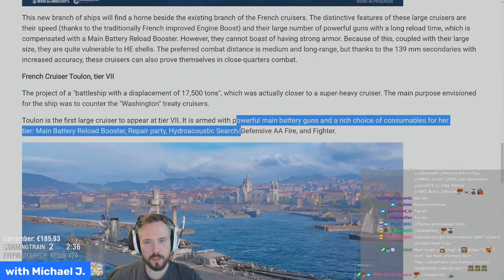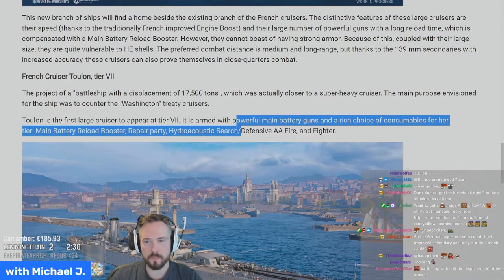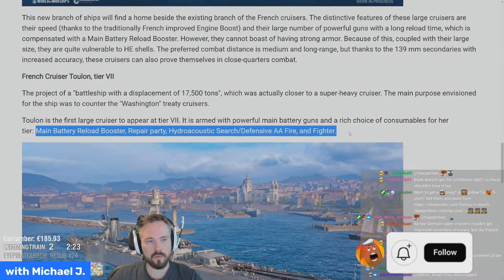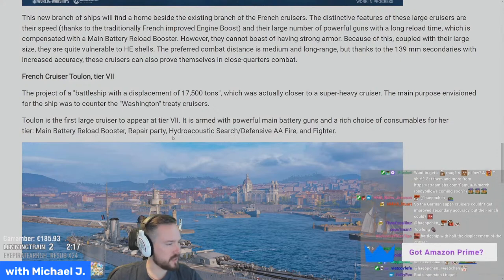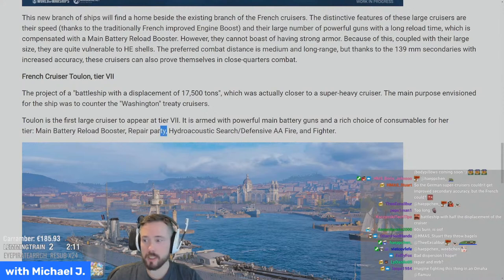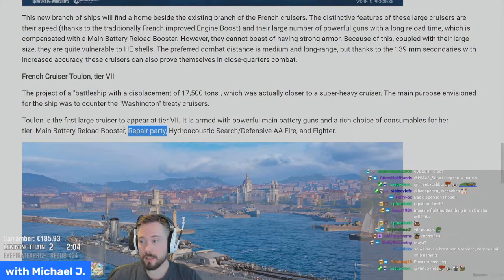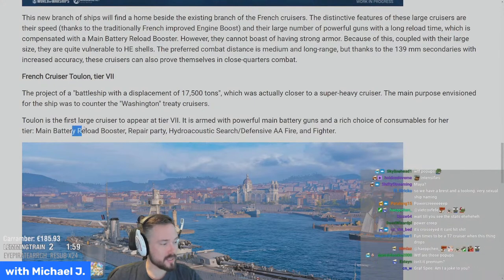It is armed with powerful main battery guns and a rich choice, which is super cruiser at Tier 7. Oh shit. And a rich choice of consumables for her tier. Main battery reload booster, repair party, hydro, and fighter. Reload booster and repair for a tier 7 cruiser? That's really power creep. Like, already getting a heal at tier 8 is reserved for the premiums or the light ships like Edinburgh. But the rest of them getting one at tier 7?